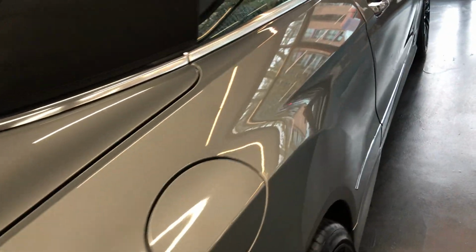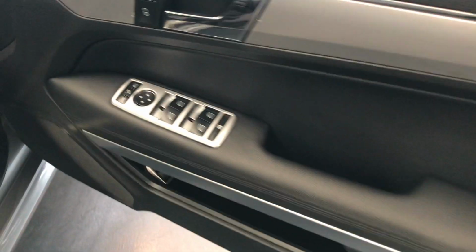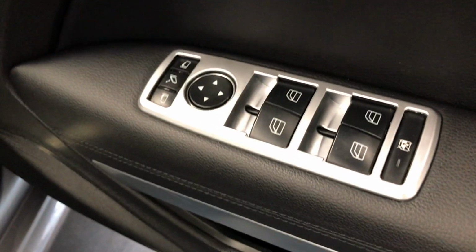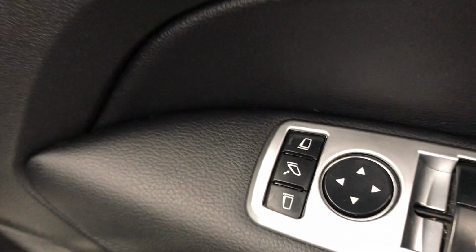Right, let's have a look at the driver's side now. So let's start off with the door. Obviously, on the door you do have the controls for the electric windows, which are controlled by the driver. You do also have the electric mirrors, which are also folding in.